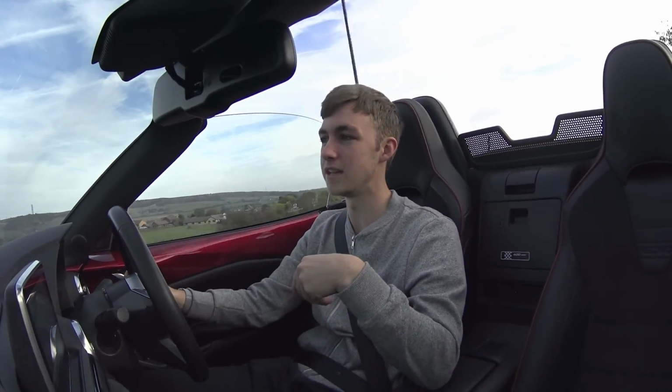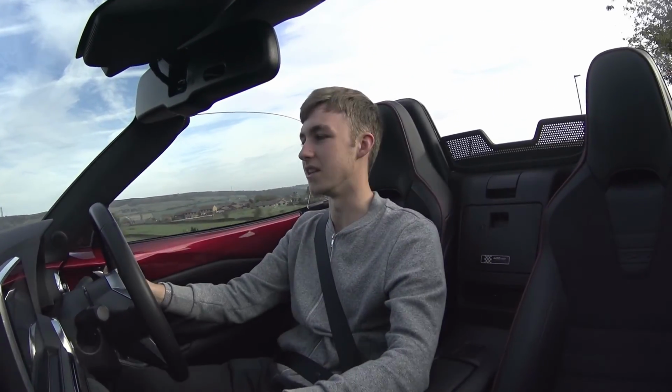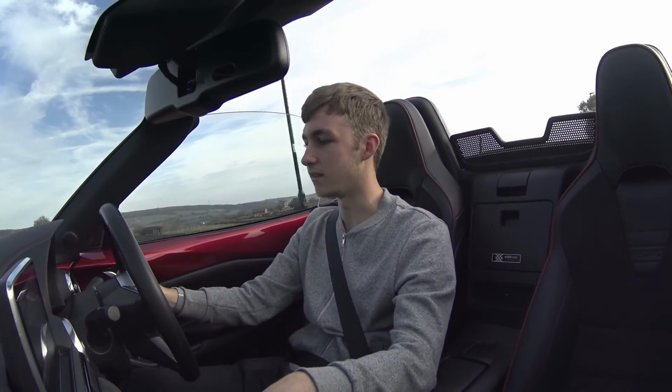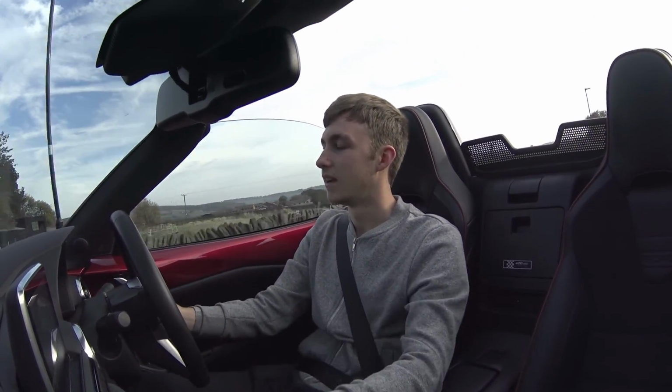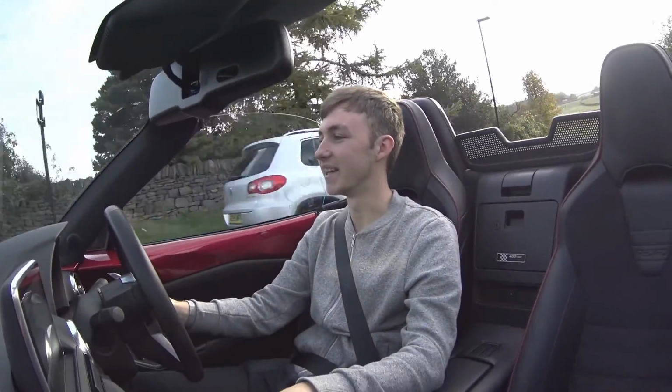Obviously, this being the 2 litre as well, you've got so much more torque with this engine. It's just the little downchanges. It's just brilliant, absolutely brilliant. Yeah, absolutely love it.